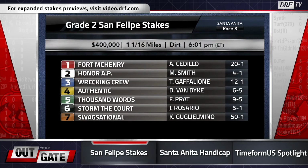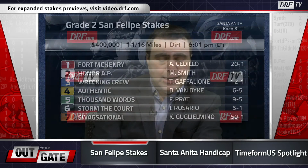Welcome back to Out of the Gate. Huge card at Santa Anita on Saturday, highlighted by 2 Grade 1 stakes races as well as the Grade 2 San Felipe for some very talented 3-year-olds on the road to the Kentucky Derby. The San Felipe is carded as race number 8. For expanded stakes previews of the San Felipe and all the other graded races at Santa Anita, plus lots more this weekend from across the country, visit video.drf.com or the Daily Racing Form YouTube channel. They'll all be up by Friday afternoon.